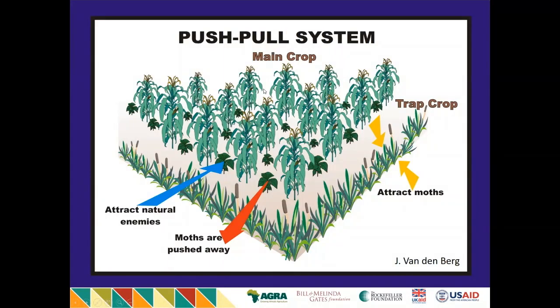This is a graphical presentation of how the push-pull system works. In the center, we've got maize plants, which is the crop we want to protect, the main crop, and in between that, we've got an intercrop. Now, around that field, you see a trap crop, and the yellow arrows show that moths are attracted to the trap crop. The red arrow shows the moths are pushed away. That's the push component, and the intercrop that pushes away the moths also attracts natural enemies. So the push-pull system means that we are pushing away the moths of the pest and we are pulling them towards the trap crop. That's where the push-pull system got its name.